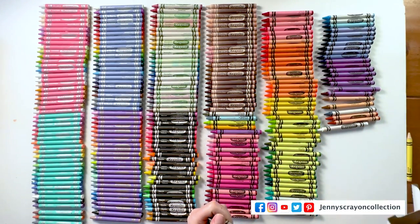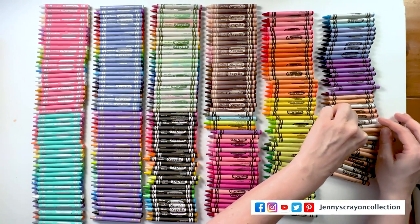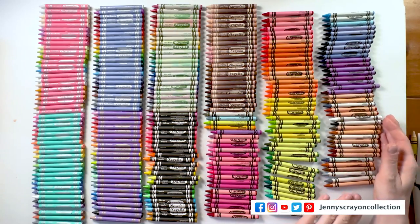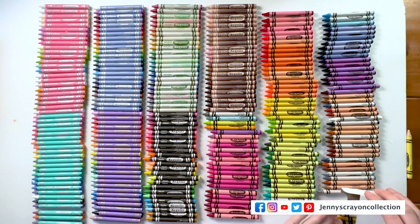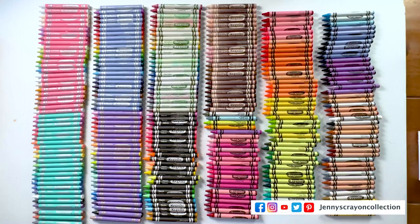I don't know where we're going to put the rest of the crayons. We're going to have to, maybe put, I don't know. I'm going to have to squeeze some. Crayola better not release any more crayons because we are out of room. I have not put the, well, you know what? It's only going to be a couple glitter, I believe. So I think we'll be fine.